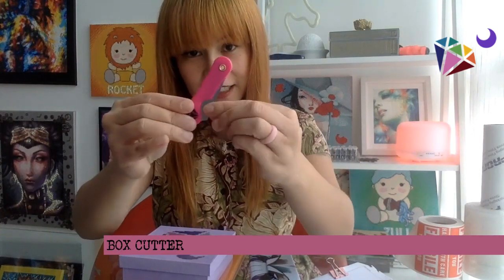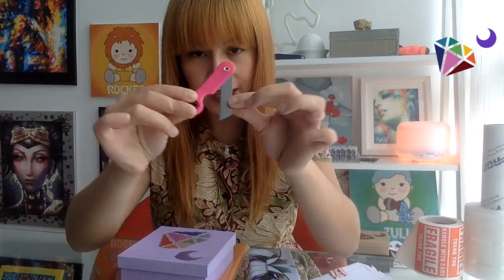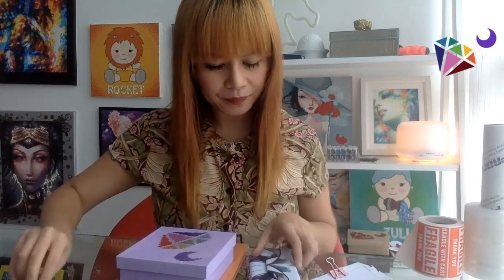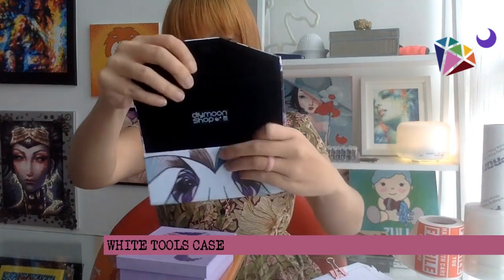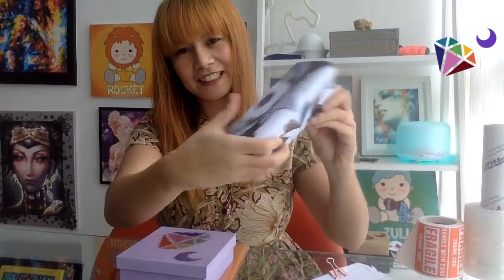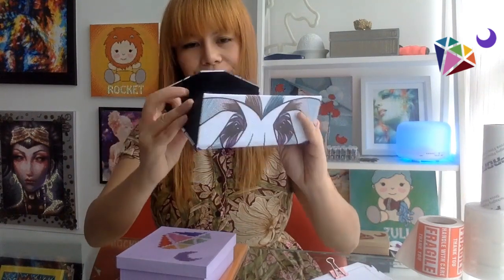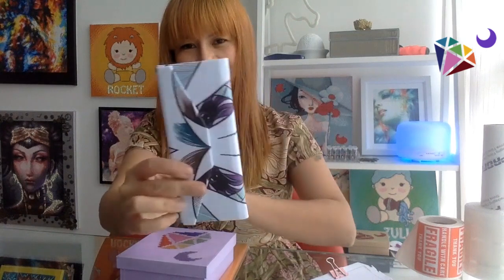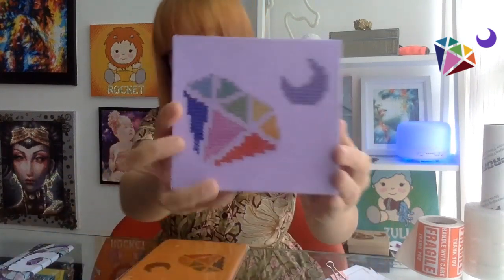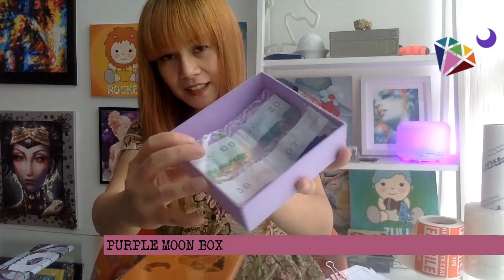And then here is your box cutter. So this is a lot sharper than the tear it up, okay? So just be careful, guys. And here's the tools case. And to flatten it, and here is your purple moon box. And the beads are inside together with some wax.